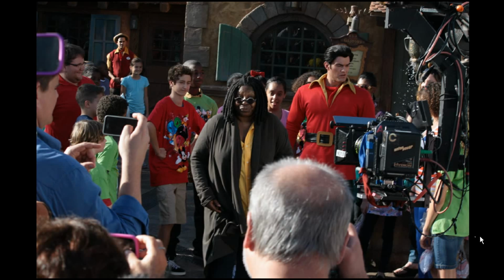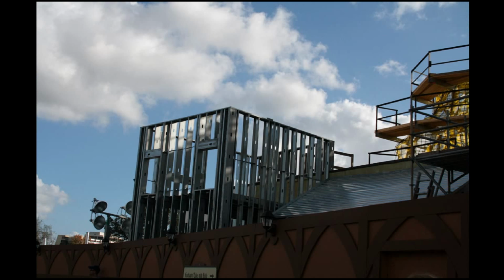Now in New Fantasyland itself, we ran into Whoopi Goldberg taping something with some extras in the background and Gaston as well. And you can see from all of the iPhones in the picture that it really draws a crowd when a celebrity is there recording something, if you've never seen that in the parks.